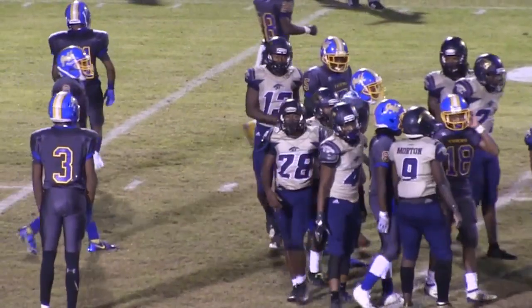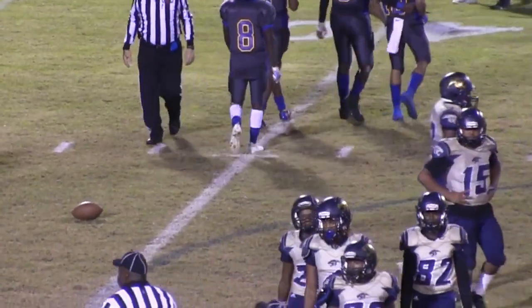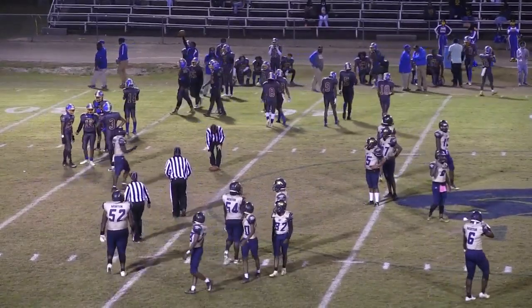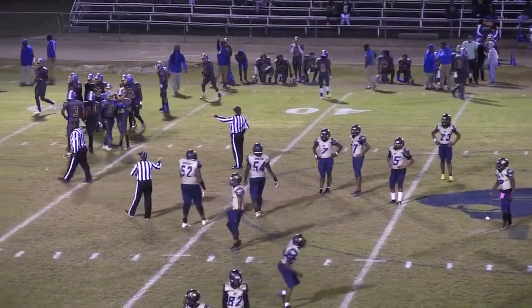Block in the back. Flag on the play. That's going to benefit the Panthers. Going to be against it. Just the Tiger block in the back.